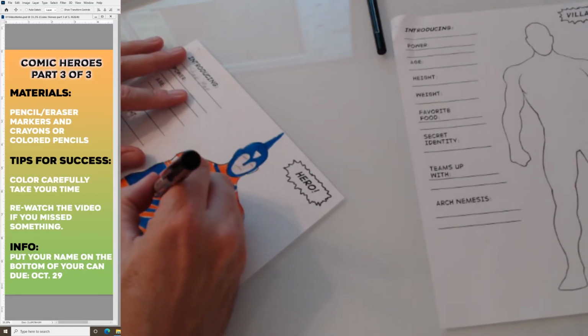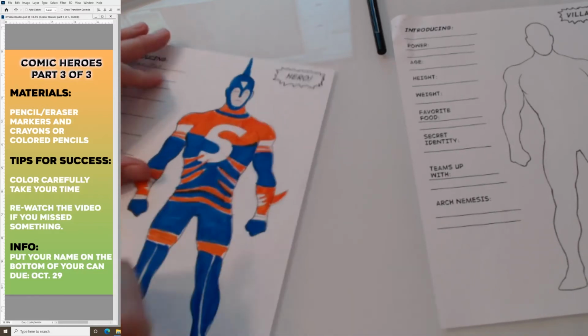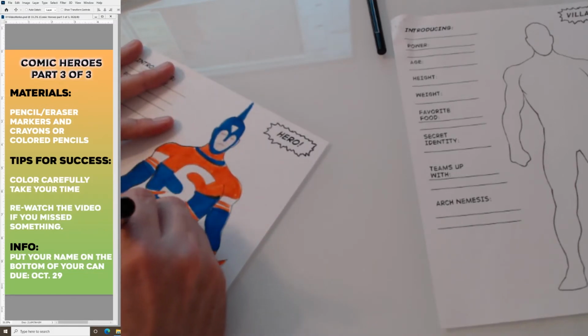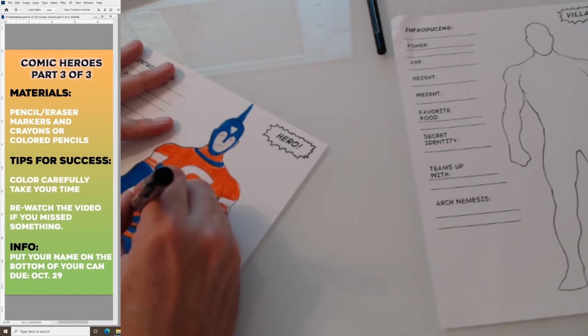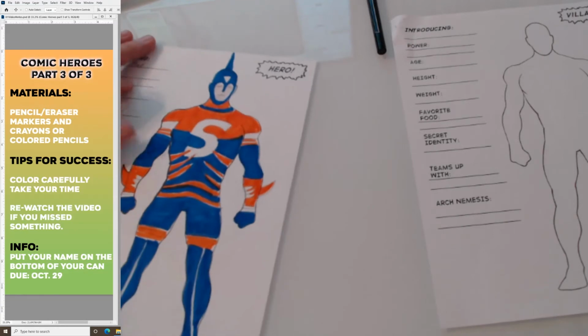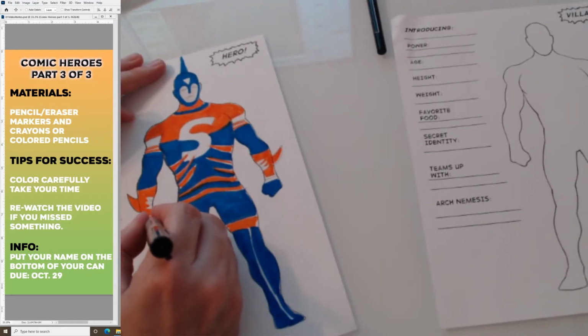You know why? Because that blue is so dark. Ooh, let's see here. Now look, I kind of went outside his body with that color a little bit, so maybe I can just bolden this line a little more to kind of cover that up. Can't even see what I'm doing. I got the camera in the way. There, so that looks a little better. Okay, and then let's see, I'm gonna trace these details.